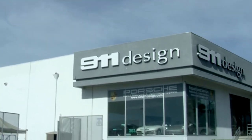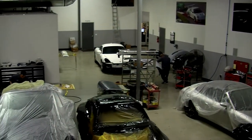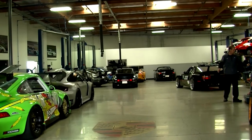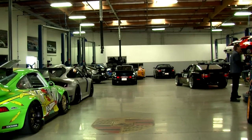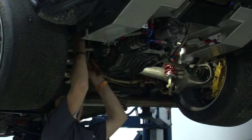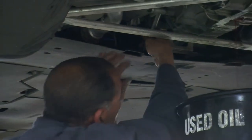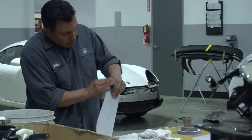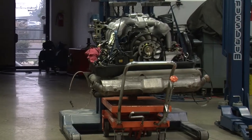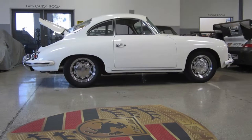We have a 21,000 square foot location here, and it makes us one of the biggest independent Porsche repair shops, certainly in California, if not the Western United States. We offer basic service and maintenance on Porsche vehicles, minor services, major services, oil changes, simple as changing the windshield wipers, or as extensive as rebuilding motors and transmissions, and also doing restorations on Porsche vehicles as well.